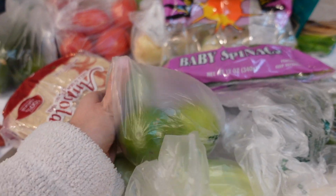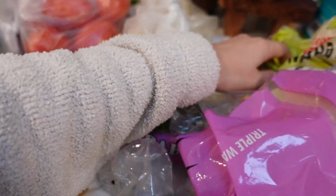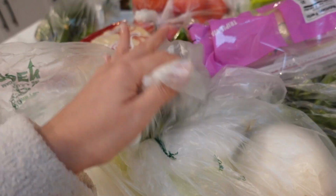And then we got some limon. Dennis bought jalapeno, which, did he? Oh my gosh. Oh yes, right here, which is so good because I always like to chop up jalapeno or serrano and put it in my soup so that it's spicy. But this is what we're doing.